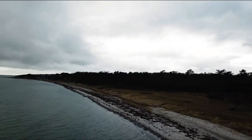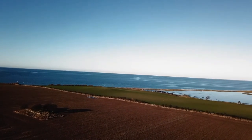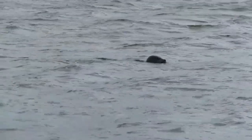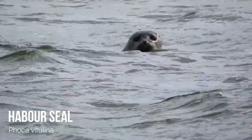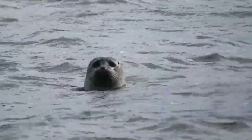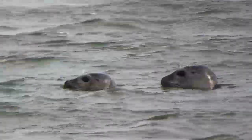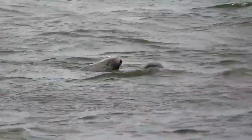Denmark has nearly 8,500 kilometers of coastline. Here on the west coast, the population of harbor seals is abundant. The harbor seal is one of the largest predators in the sea, thriving on herring, mackerel and squids. These cute-looking swimmers patrol the coastline for food or potential mates.